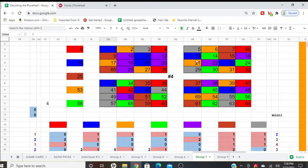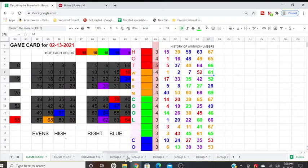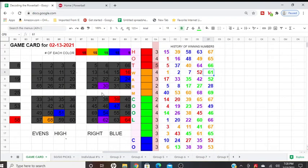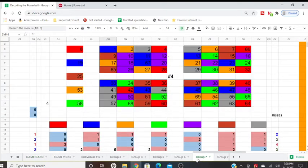So the 6, 21, 31. We'll see if there's any. No numbers. Then the 39, 53, 54, 69. So I'll get rid of the 54. Again, one more number off of my game card. And that's it. So I'm going to mark it.